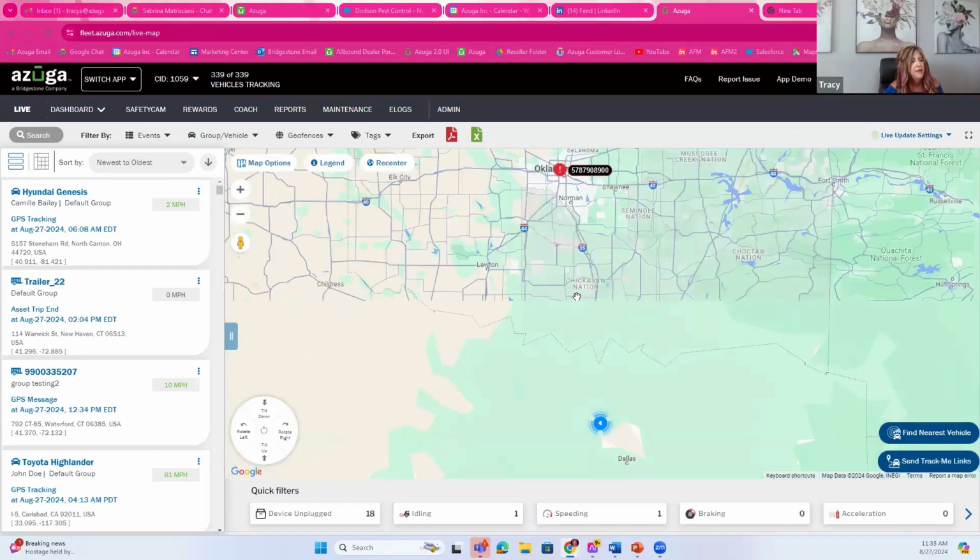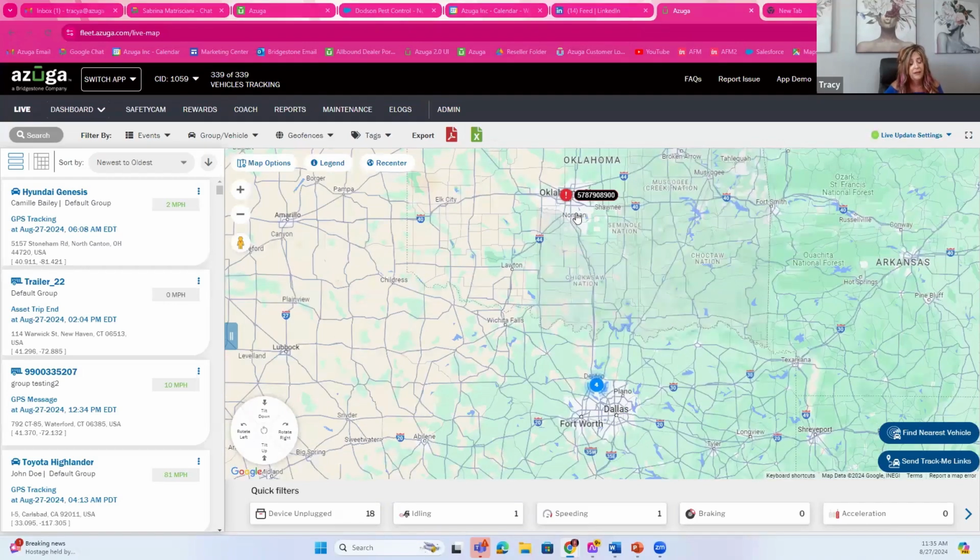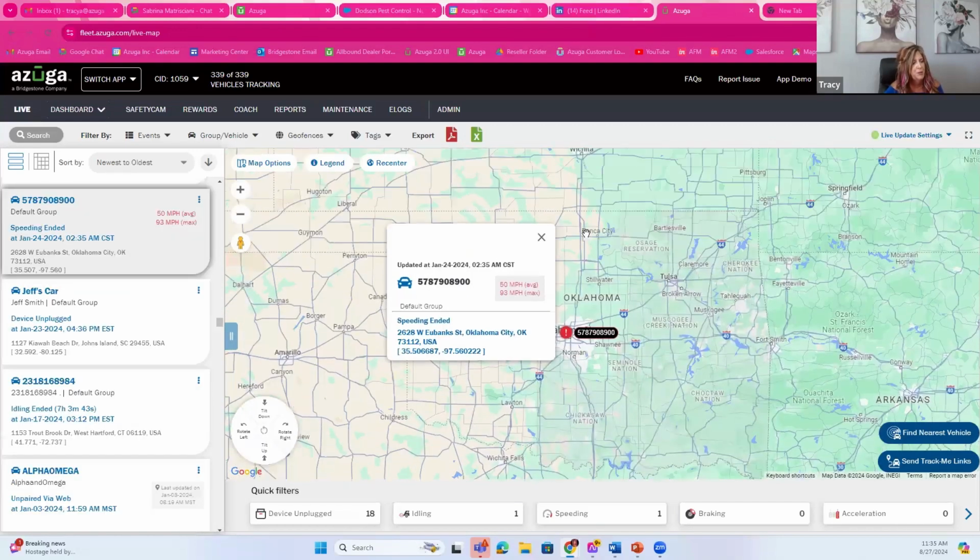I can pan in and see exactly what's going on with the vehicles, where they're at, just by clicking on that number. For example, here we've got an exclamation point. This is a key indicator for any dispatcher or fleet manager that there's something going on here. They can click right here. As you see, this has rotated, but it shows me that on average, this vehicle was doing 50 miles an hour with a max speed of 93 miles an hour. So obviously something that they'd want to address, take a look at.